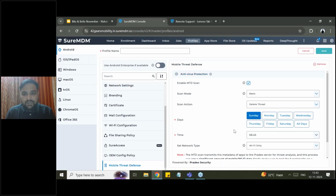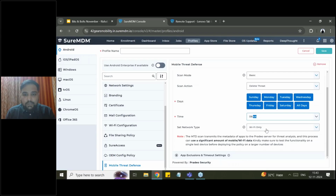You can scan as per your business needs. For example, if you want to scan it on Sundays and then on Wednesdays and then on Fridays, you can do it. Or else if you want to scan every day at a particular time, you can enable that as well. We recommend you scan using the Wi-Fi because the MTD scan transmits the data of these applications firstly to the Pradeo server for threat analysis. And since this process can use a significant amount of data, that is why we recommend the Wi-Fi only option here.